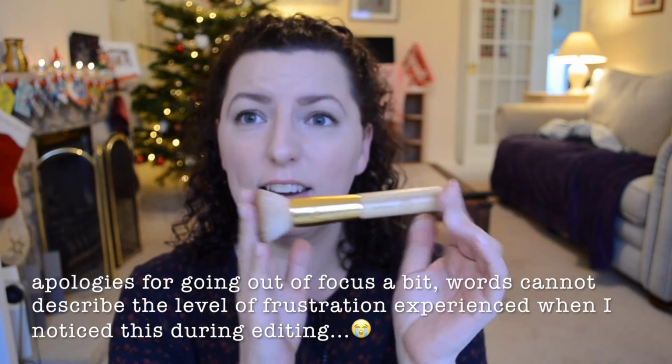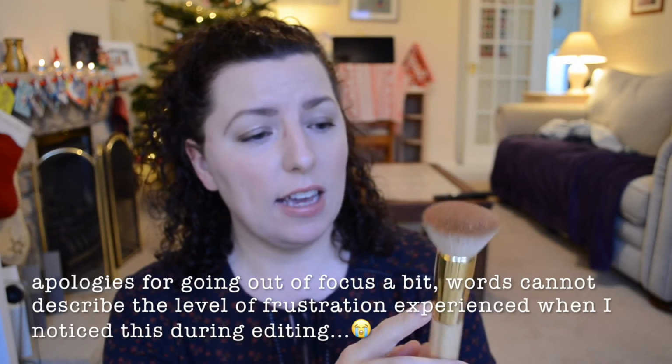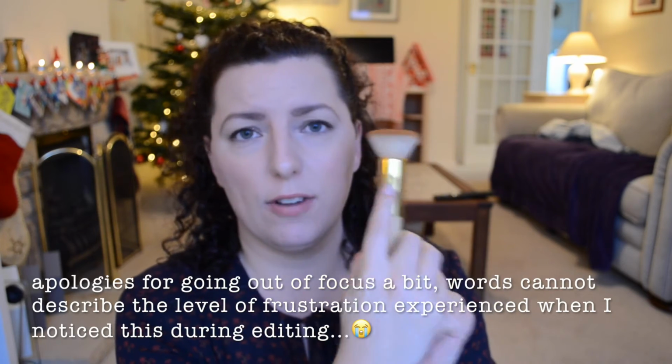If you're in the market for a foundation brush, I don't think you can really go too far wrong with this because they're so cheap as well. They're really affordable brushes, but they're fantastic quality, and I've had absolutely no shedding on this either. It washes really nicely. I think it looks really nice too, and it's even survived my toddler grabbing it and bashing it on things.